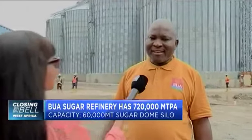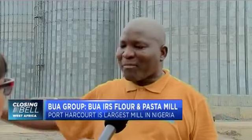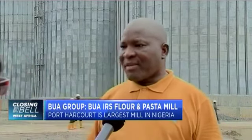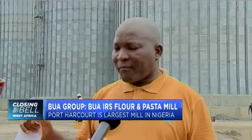Yeah, we have already keyed into the backward integration project of the federal government. We have acquired land in Lafia, again, Kwara State. We've also acquired land in Bassa, in the Kogi local government of Nigeria. The sugar plantation is already ongoing, generating employment. It's going to also give us the raw materials which will complement whatever we are importing from Brazil.